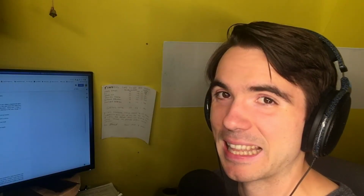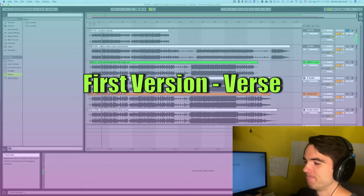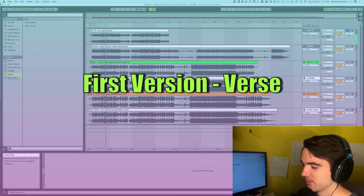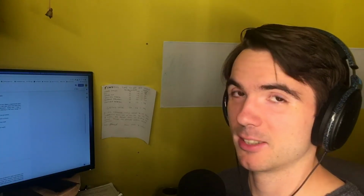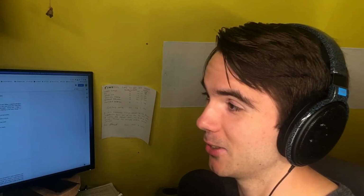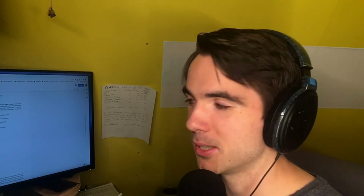And this is the very first version of the idea. It's sloppy, doesn't sound good, and just doesn't capture my attention, at least. Now let's compare the middle section. So this is the final product of the middle section.